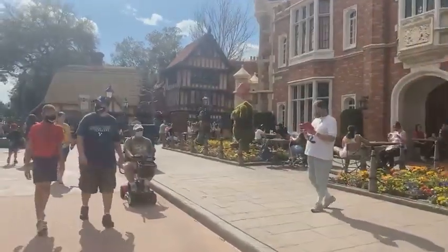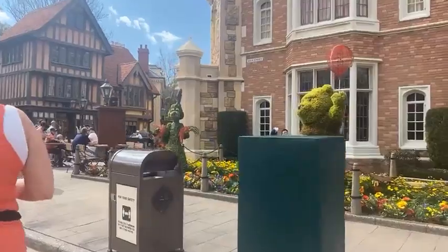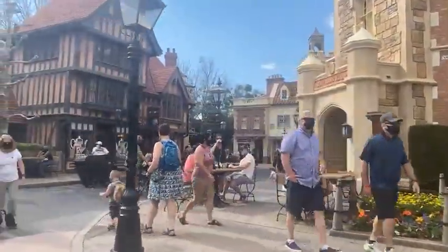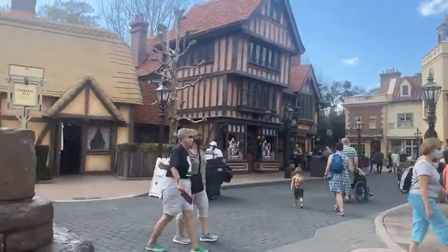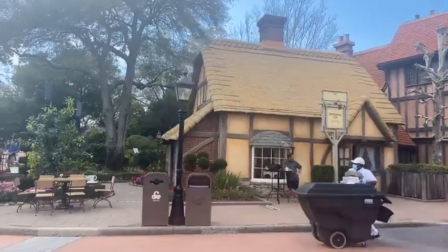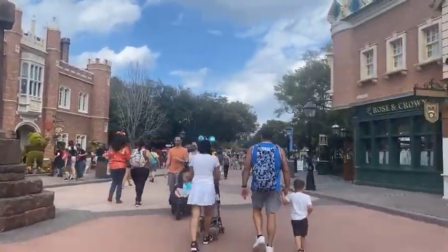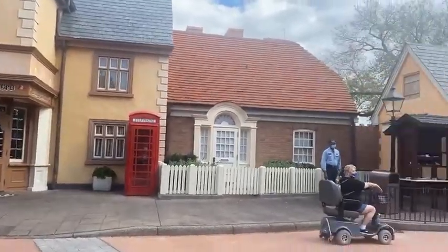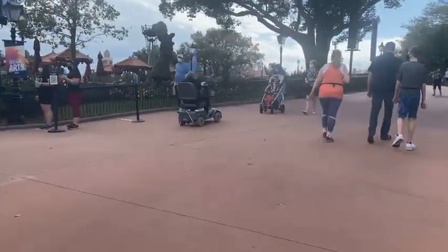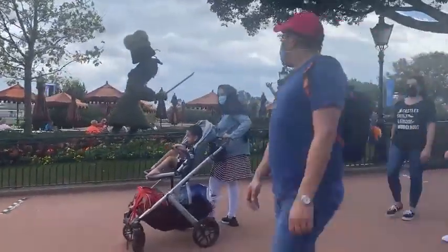And they have entertainment slated for the Flower and Garden Festival. Not necessarily the usual stuff, but they've definitely got some things planned for us. Oh, we got some topiaries. Peter Pan and Captain Hook have made their appearance. Very cool.